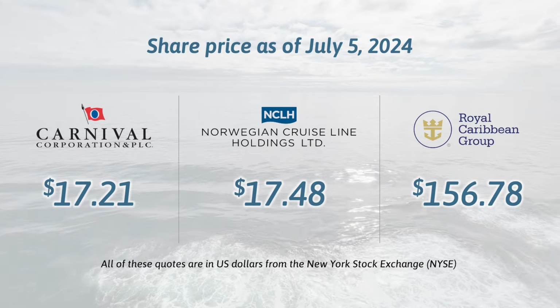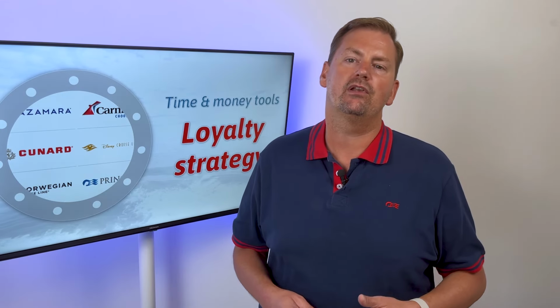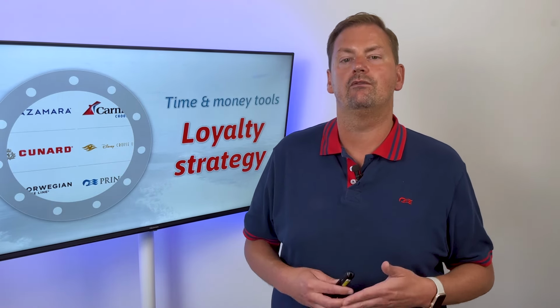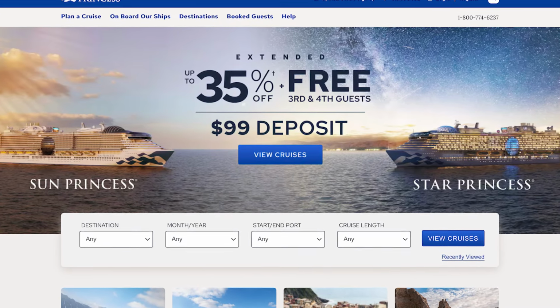This benefit obviously requires a hefty upfront investment that does carry risk since the share price fluctuates, but in the long term it can pay big dividends if you plan to sail on any of that particular group's brands for the foreseeable future. In most cases, you can combine the shareholder benefit with other promotions and discounts.